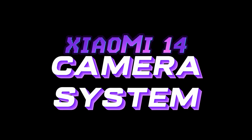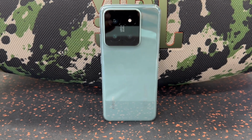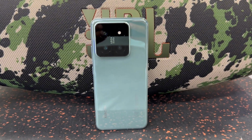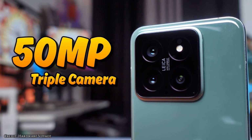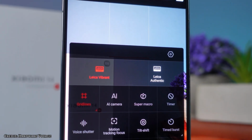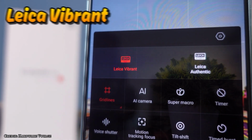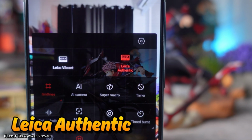Now moving on to the camera. The camera setup is where the Xiaomi 14 truly shines. They've been upping their camera game lately, and the 14 is no exception. It packs a trio of 50MP cameras. Xiaomi has recreated the magic of Leica, making it difficult to take a bad picture. It's one of the best point-and-shot cameras on a smartphone. You also get an ultra-wide lens and a telephoto lens for zooming in.